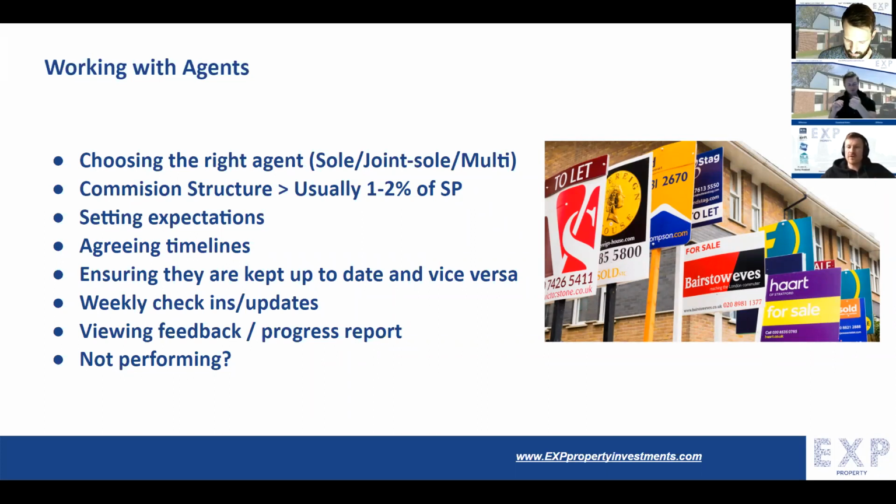So once you've instructed an agent, it's pretty key to make sure that you've set clear expectations with them, because time can slip away really quickly, especially if you've got those other projects going on. So agree those timelines with the agent to make sure they've got targets to work towards, and that means you can hold them accountable or at least have catch-ups if those targets are missed.